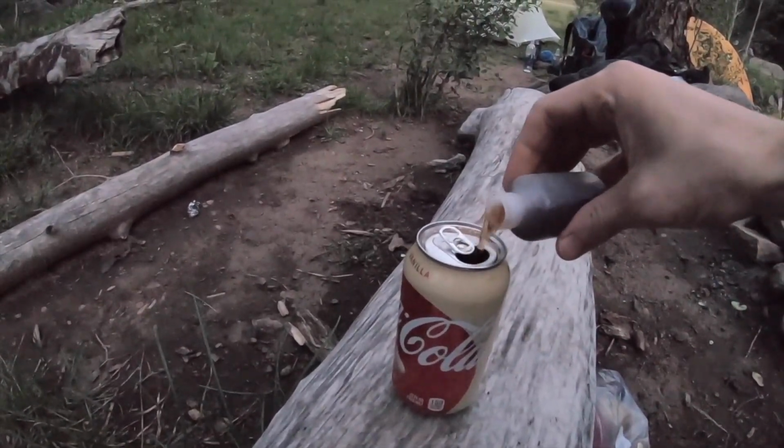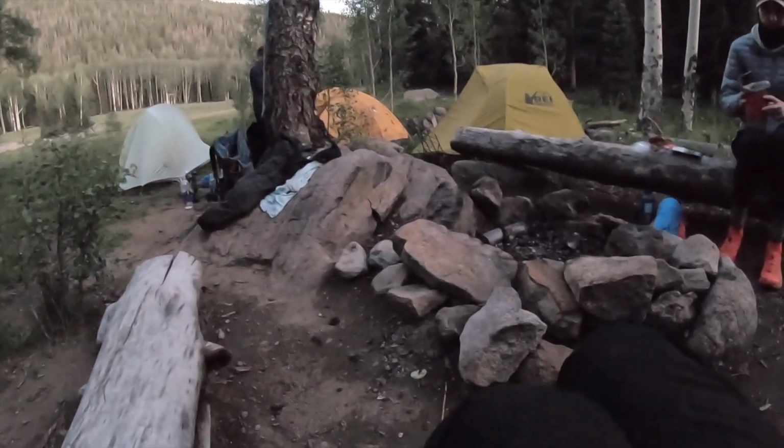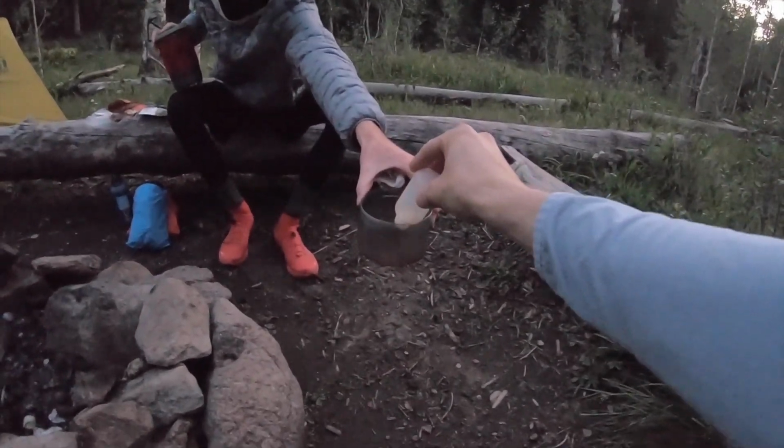We're just going to start getting some food ready. I'm going to make a little drinky drink. And yeah, we're just going to relax and enjoy the evening here. So time to start winding down and enjoy this beautiful night here in Whipple Meadow. Life is great. All right, baby.